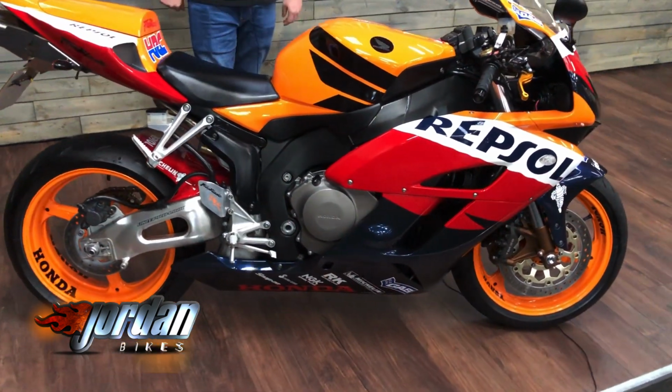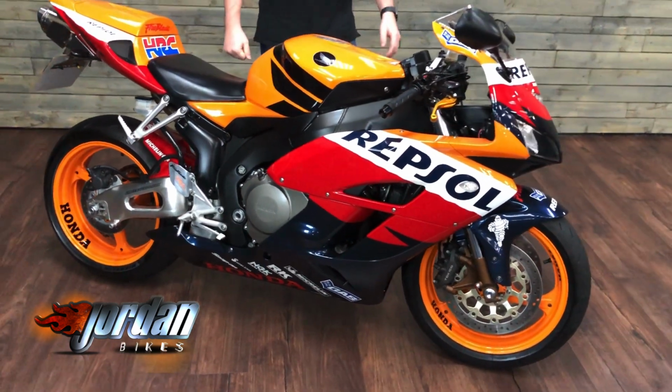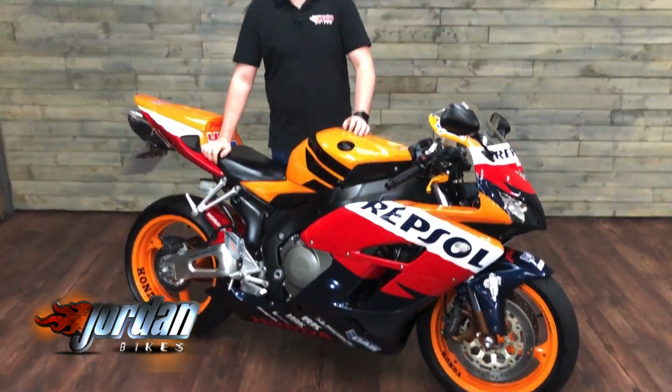Right, so what a fantastic bike this is. If you want to buy it, please do give us a call or pop down to the showroom. Cheers.